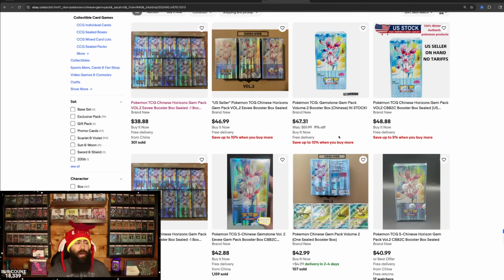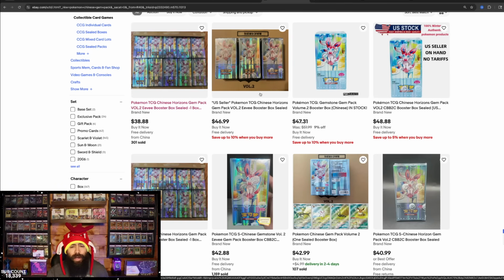I don't know what the MSRP is for a simplified Chinese booster box. If you know what the conversion is for USD, leave it in the comments below. That's something I haven't really seen discussed. We do know that traditionally the Japanese booster boxes are around $38 MSRP, give or take, depending on the conversion on current currency rate and all that stuff, but it's around $38. So I don't know how much cheaper these actually are for the simplified Chinese stuff, but the boxes do look cool. You can see that they're shiny. So definitely looks like probably a fun product to open and a fun product to chase some of those Eevees.